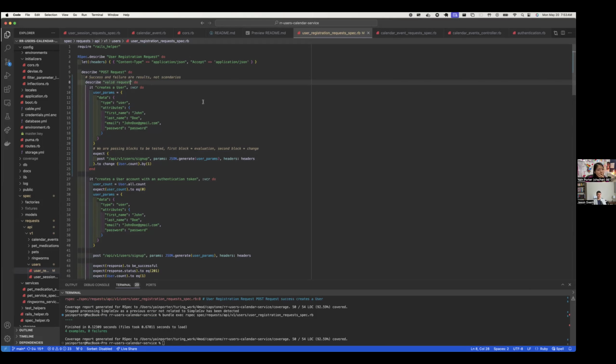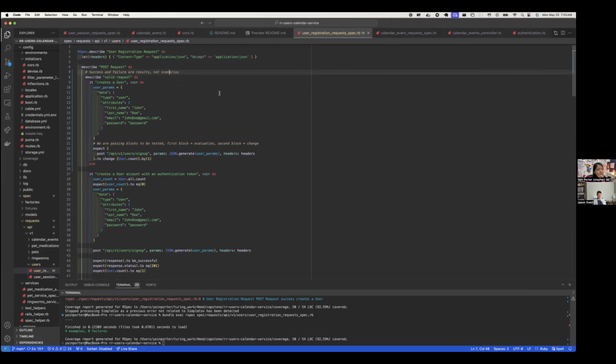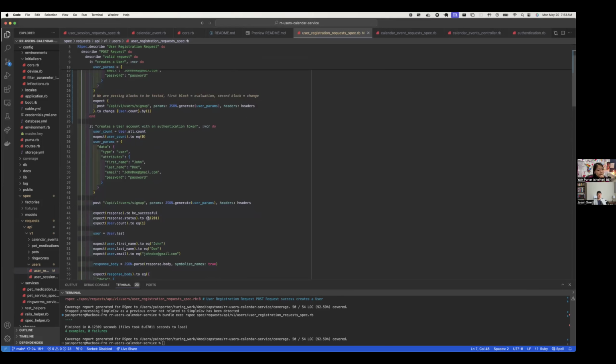Okay. So when we have a valid request, it creates a user. Great. Now what other test cases do we have here? Expect response to be successful. Yeah, we have expect response to be successful and expect response dot status to equal 201.